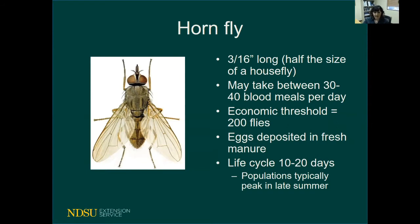The females will lay their eggs in fresh manure, and the larvae will develop within that manure pat. The life cycle is completed within 10 to 20 days from egg to adult. So we're dealing with multiple populations of flies every summer, typically with populations peaking in late summer.